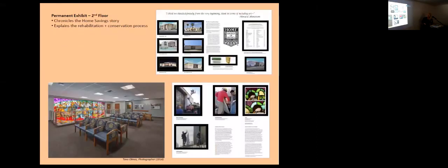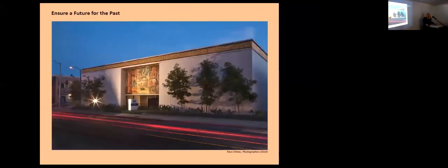And then upstairs, we had a lot of space where we could talk about Home Savings and Amundsen and Millard Sheets, which you heard about in the last presentation. And then there was a panel that talked about the actual conservation and restoration process. And then here is a night view of the building completed. I also have printouts of the panels. I have 5 of them, so you can actually read what they say if you're interested.